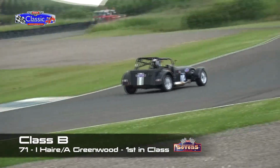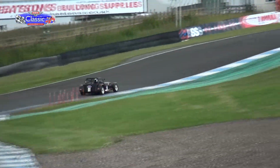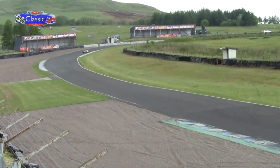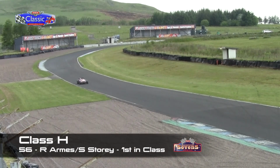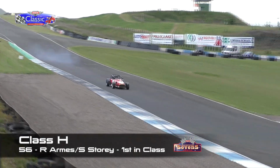That was the Hare and Greenwood car, first in class, and as you can see right now, the track is dry. But keep your eyes on those clouds, keep your eyes upwards, because the clouds were definitely coming. Ian Hare and Andrew Greenwood, the winners of their class. Class H, Ray Arms and Stephen Storey.